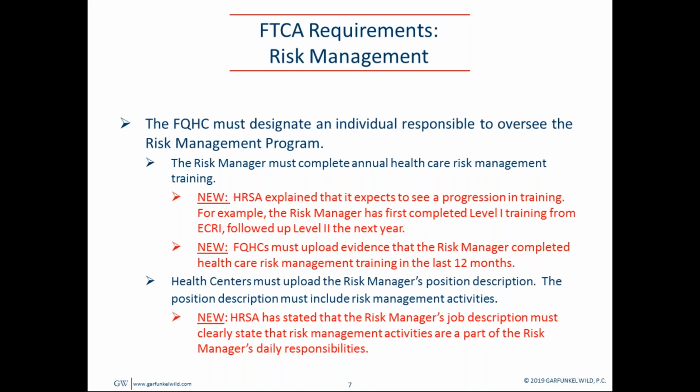So what's not really clear here is, do they literally have to have the word daily in that, or is it just that you have to have a job description that makes clear that you're responsible for risk management? For the FTCA site visit protocol, they seem to say they want to see day to day or daily in there. Okay, so that's a pretty easy fix or change. So I would go ahead and try to put that in, add the word daily someplace into the job description.